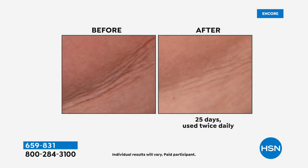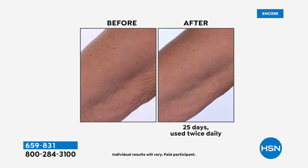Spring is coming. You're going to start wearing t-shirts, and you're going to actually have some left over from putting it on your arms. After 2 weeks, you'll see that difference. You're going to take whatever is left over and put it on your neck and décolleté. Whatever's left over in your hands, you're going to put on the back of your hands. You will see an incredible difference.